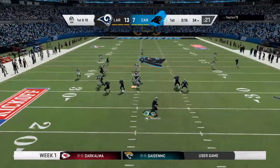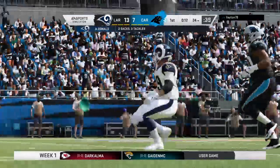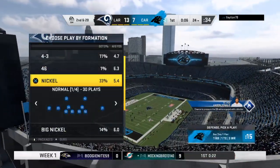This is Newton off the play fake to McCaffrey. And down he goes on the pressure from the Rams defense. The defensive player of the year, Aaron Donald. And it'll make this a 2nd and long.